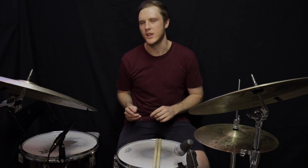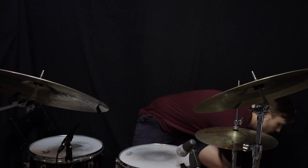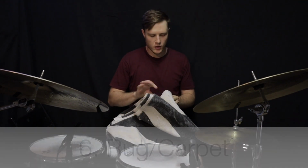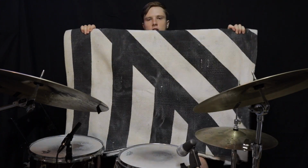So, pencil, number 5. Alrighty, items 6 and 7 are slightly larger items that you can't exactly fit in your stick bag or your toiletries bag or your pencil case, but I think they're really important for each and every gig. So, number 6 is a carpet or a rug. This has saved me on numerous occasions at multiple gigs, and this is it.